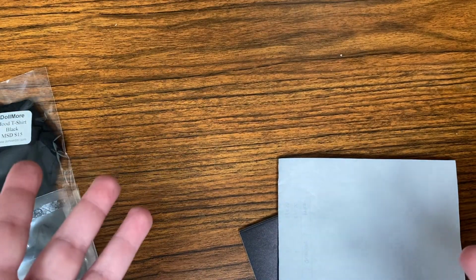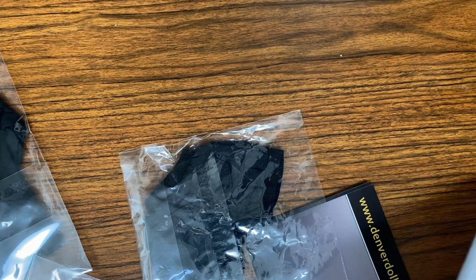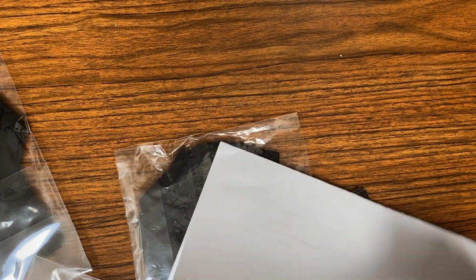I had a moment of panic because there were only 3 things in the bag, and then I realized that I'm inept and I left one in there. But yeah, so all 4 things were in there.